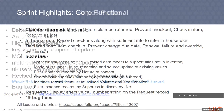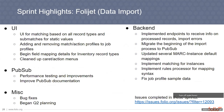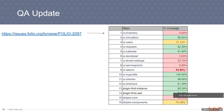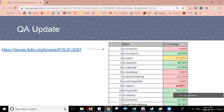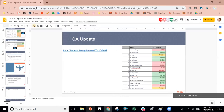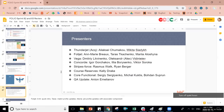So I'm just going to breeze through these slides. All the teams have the highlights from the past sprints. And that will bring us to the demo slide, which is not here. Let's see, it's out of place. Ah, here we go. Yes, all right, so for demos, it looks like we're going to kick off with Thunderjet, with Alexia and Mikita.